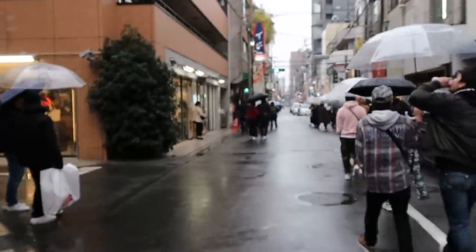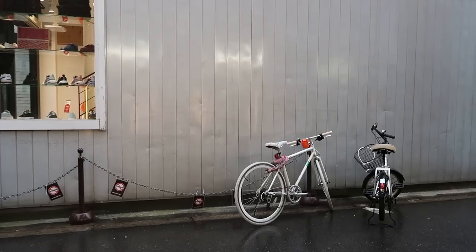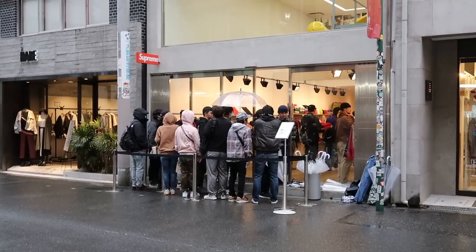Hey guys, we've made it to Orange Street or Tachibana-dori. It was a little bit difficult to find. It's around a 5-minute walk from Yotsubashi Station. Don't do what I did and take the long way by going to Shinsaibashi Station. It was a long walk in the rain. But we are here now, so let's have a look around. Big line to get in Supreme as always.